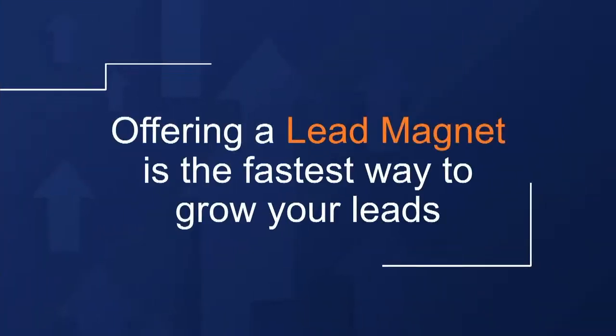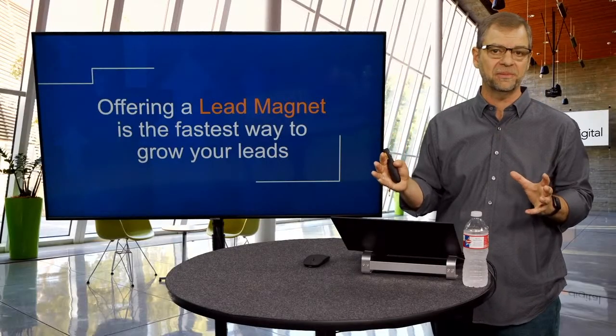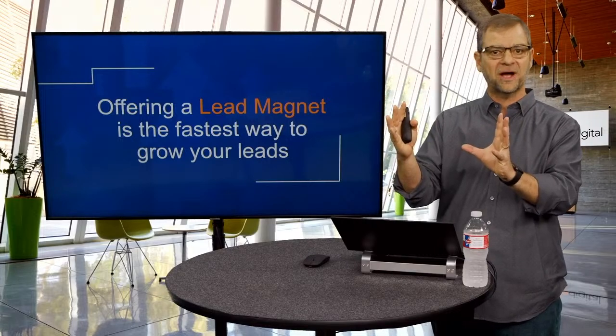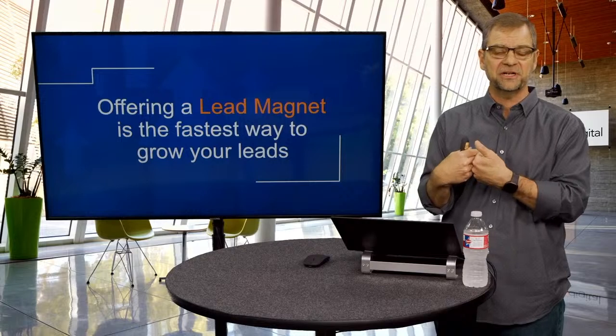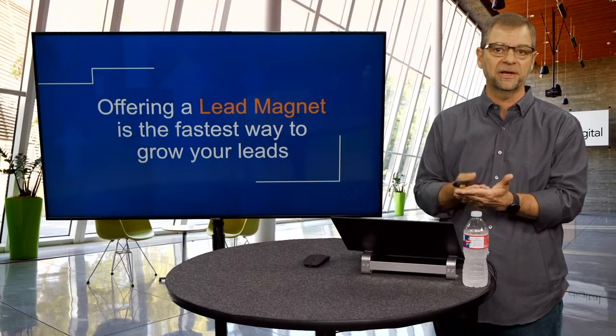Now, I've hit on this a couple of times, but if we want to generate more leads for our business, we've got to introduce a mid-funnel lead magnet. It's a great way to generate more leads. Because if all you have on your website is a contact us or learn more button, you're just not going to generate many leads. But if you can introduce something in the middle of their decision-making process where they'll give you information about themselves in exchange for something valuable, then that's going to help you generate a lot of leads.